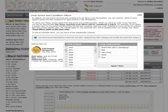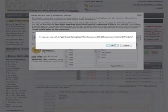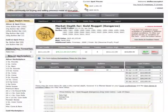So let's say now I'm really in the market for a brand new 2012. It's removed my buy order, and obviously there are no buy orders in the market now for me. There might be others, and I would see them here incidentally. It's just that there are no others at the moment.